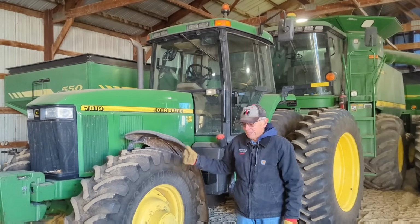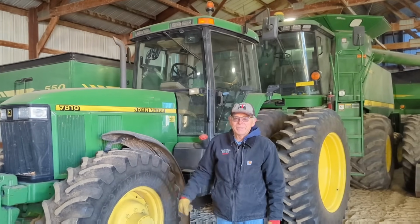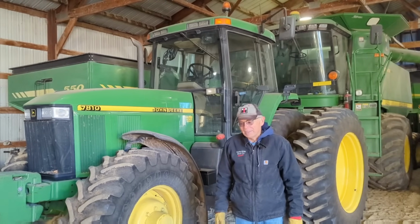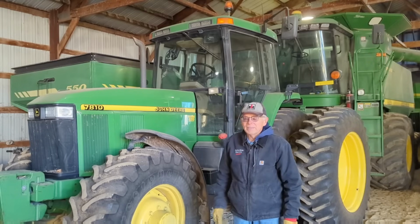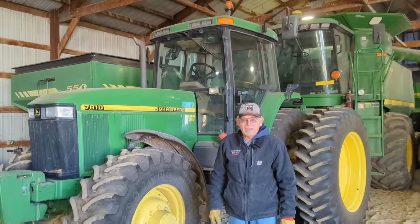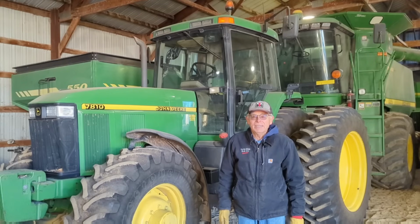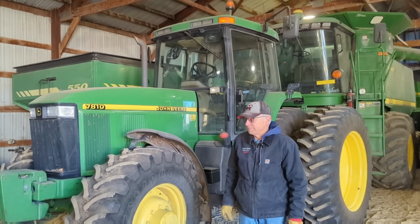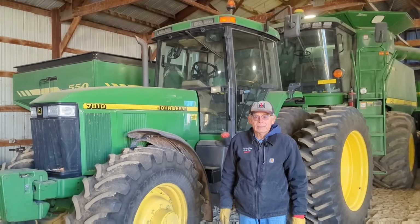I love the clutch. You don't need to use the clutch. The cab is so comfortable, and it's quiet, and it's going on 6,000 hours, and I don't think the mechanic has ever touched it since we got it. It's a power quad, isn't it?